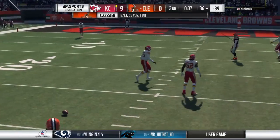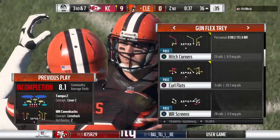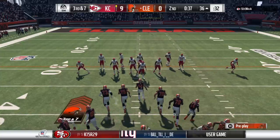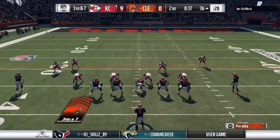Throwing over the middle, but it's incomplete. I tell you, Brandon, this defense is playing with some confidence. Haven't allowed a point yet. Flying to the football. I'm telling you, it's almost 11 to the ball on every snap. Another nice job there to force an incompletion. All right, here we go.